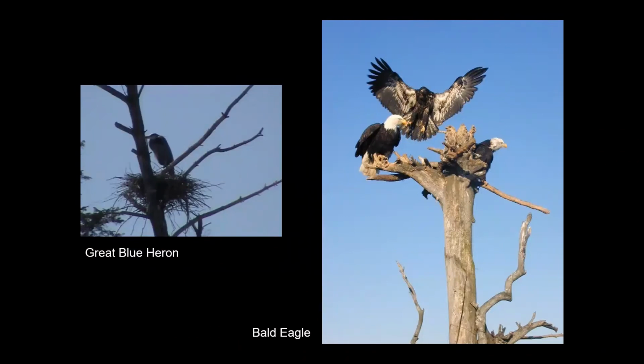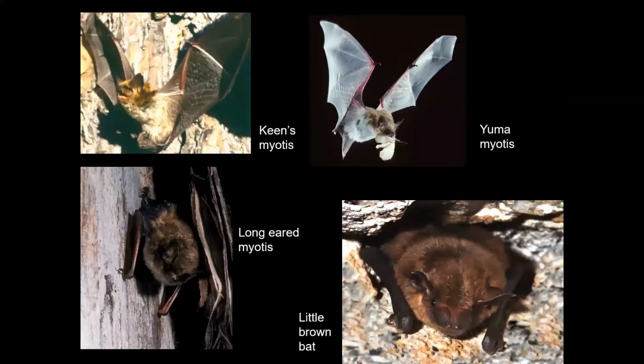The great blue heron and the bald eagle are likely to build their nest at or near the tops of snags near wetlands. Get out there at night and you're going to find that many bat species are using these snags. They're going to use them during the day for roosting habitat.